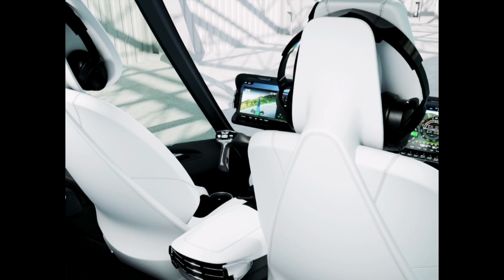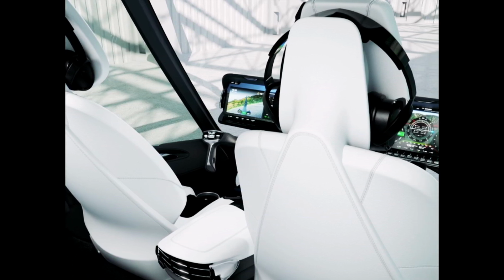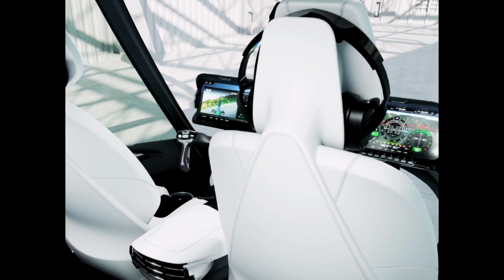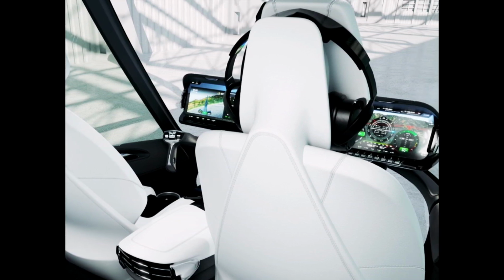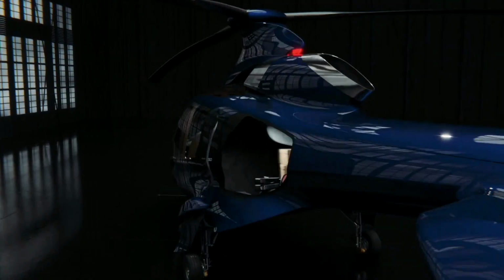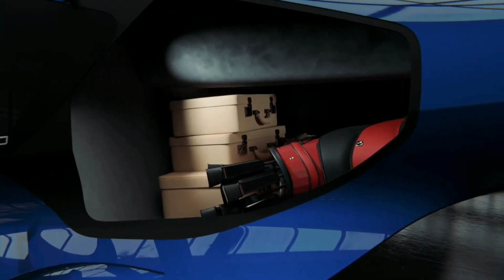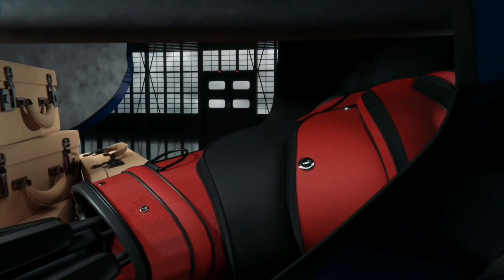Integrated holders and jacks for Bose ANR headsets are there to replace the ugly aesthetic ceiling jacks and storage, and all those inside benefit from climate control and Bluetooth connectivity. Luggage can be stored behind the cabin, in a special compartment capable of holding 0.7 cubic meter of cargo.